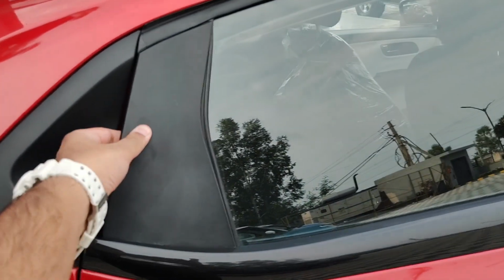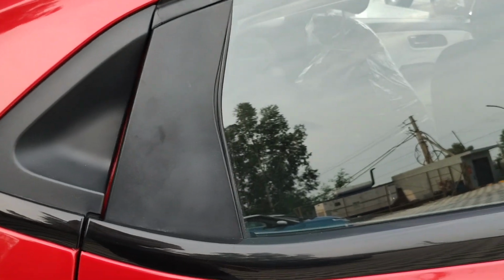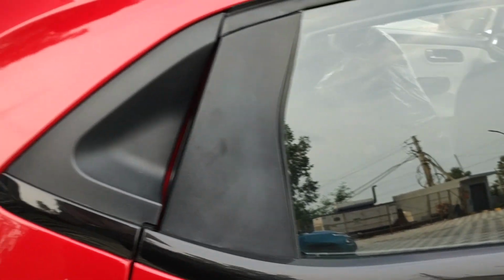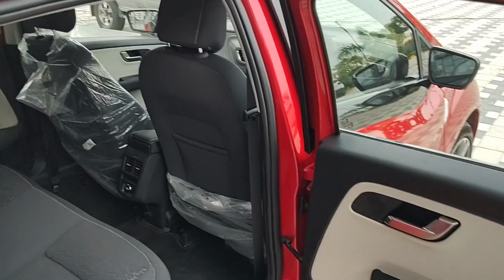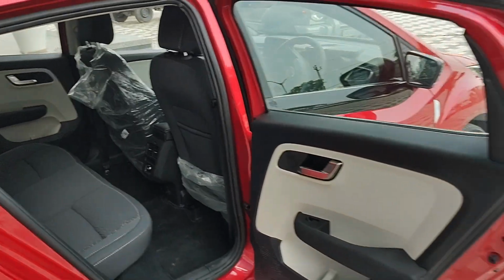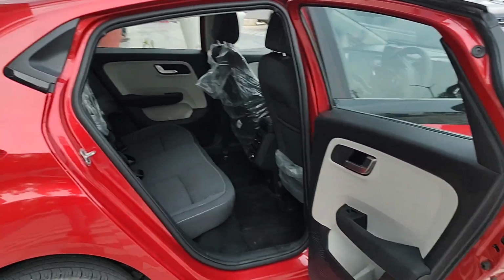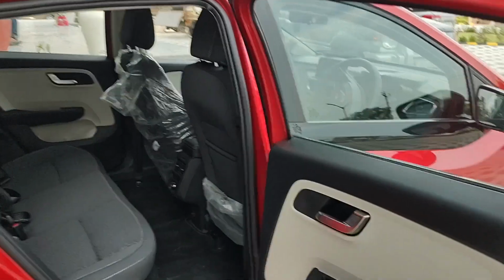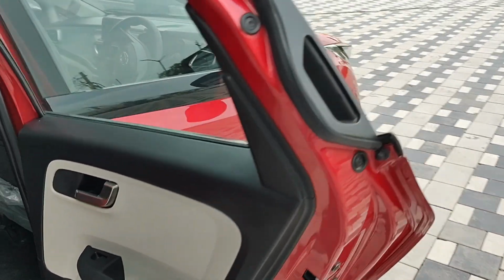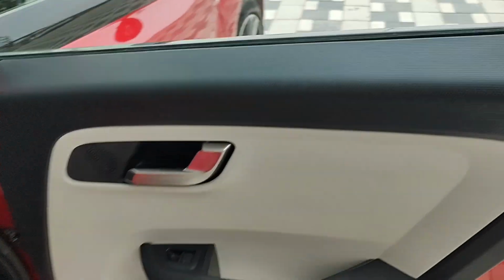Coming to the back door, this is how you open it. No handles, which is not a problem, but I don't like it personally. So there is a button there, just like your Beat. Coming to the door again, something very specific to the Tata Altroz. It opens perpendicular. The door is almost at 90 degrees to the body of the car, and it is so easy to egress and ingress. And again, this is the button, as I mentioned, to open the door.